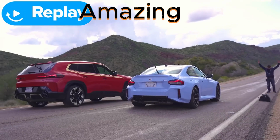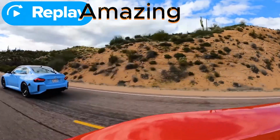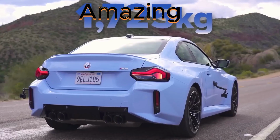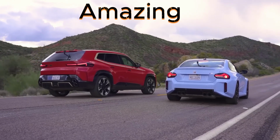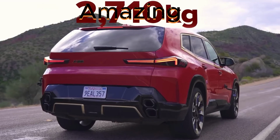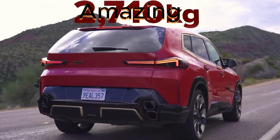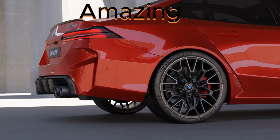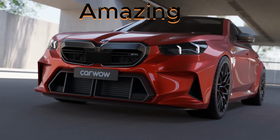The M2 won because it weighs almost 1,000 kilograms less than the XM. So even though the M2 isn't light at 1,725 kilograms, it's still a lot lighter than the XM, which tips the scales at 2,710 kilograms. And this is a big problem because the new M5 is set to use the same hybrid system as that XM. So it's bound to be heavier than the old car.